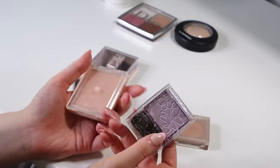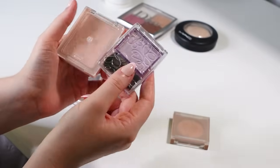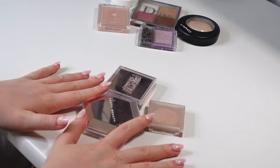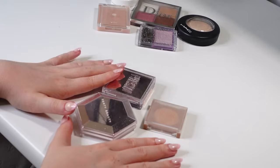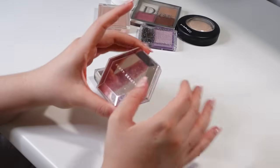So I really like both of these. And these are kind of like my more fun highlighters if I want to jazz up a look a bit. And then of the three we have left here, I have the Clio Prism highlighter, this one from Zen, and the Fenty Beauty.